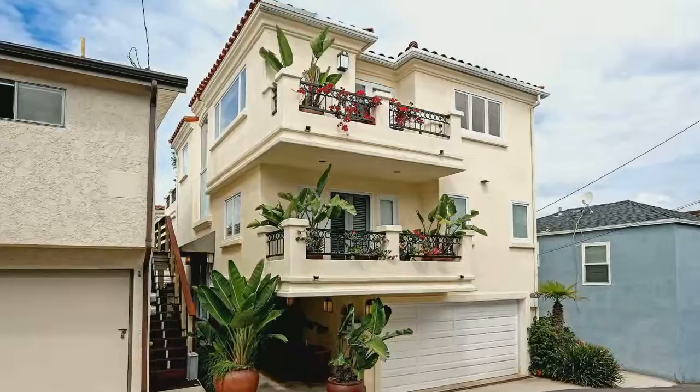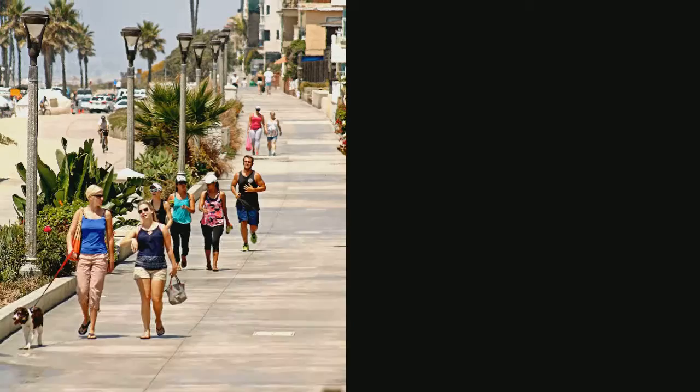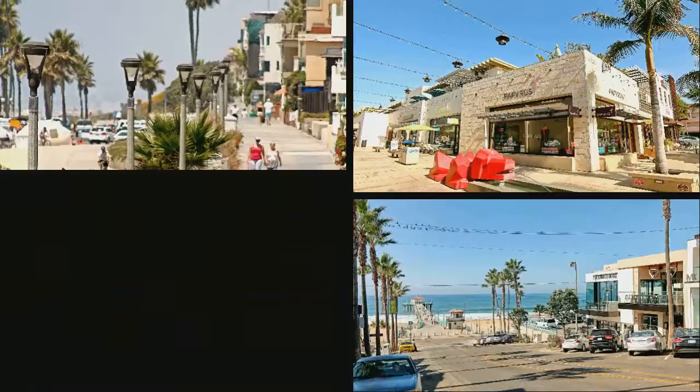Outstanding ocean views, beautiful balconies, and oversized bedrooms make this top-of-the-line townhome something special. As does its location, just 2 blocks from the sand, and a short, spectacular walk along the strand to the charming shops and restaurants of downtown Manhattan Beach.